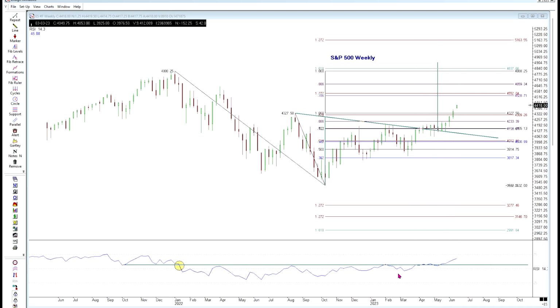So we also want to see the RSI on any potential pullbacks. We want to see the RSI staying at a strong level, maybe not necessarily above this peak, but we want to see it probably stay up around the 40-ish level, give or take a couple of points.